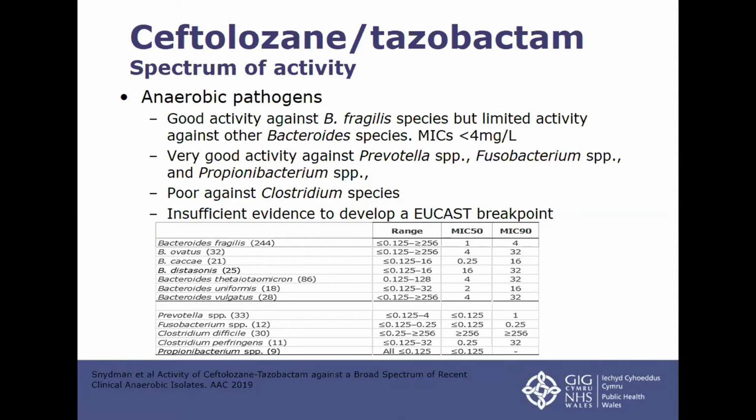It also has activity against anaerobic bacteria, mainly against B-Frag, but limited against other Bacteroides species, as you can see here. I'm not going to spend too much time on the anaerobes, but it has activity against a range of others as well. The MIC50 is the MIC which inhibits 50% of the population, and the MIC90 is the MIC which inhibits 90% of the population. So you can see they're quite low for B-Frag and for some of the others, so quite nice.